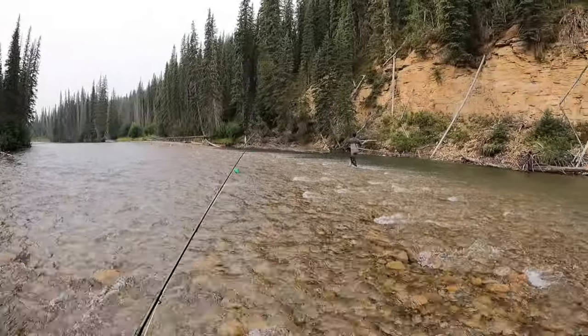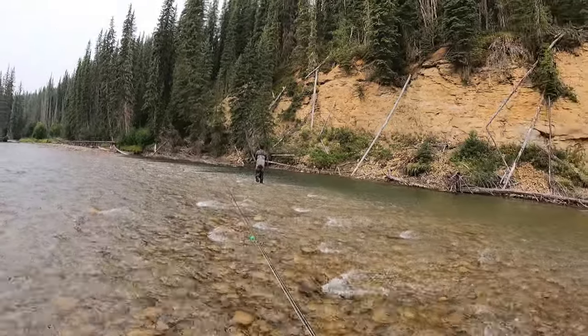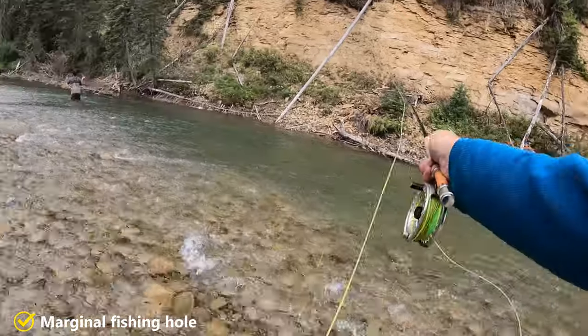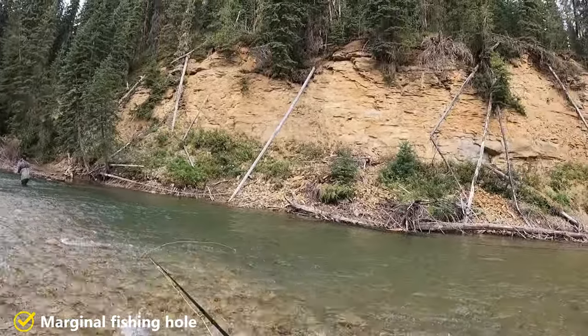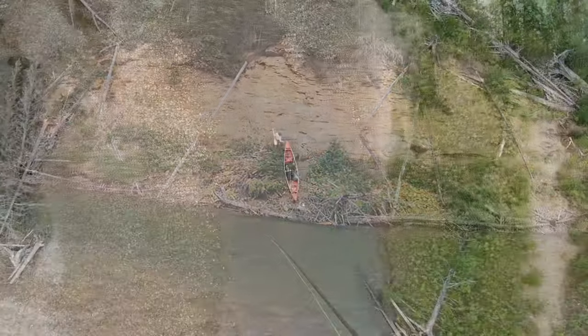We struggled with two things throughout the day. The first was where to stop and fish. To begin with, we stopped at way too many marginal holes, but as the day went on, we had to really pick and choose where we wanted to stop and fish, because we also had a lot of kilometers to paddle. The second thing we struggled with was low water.